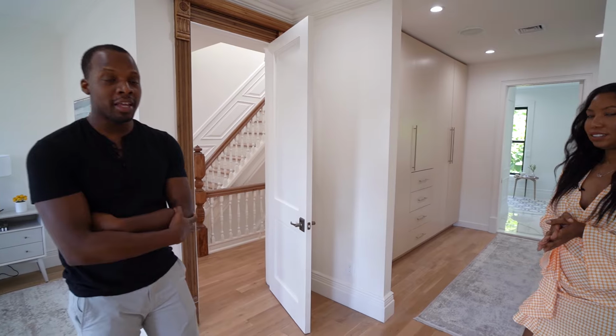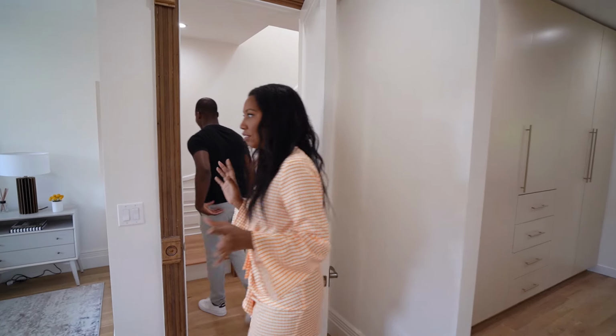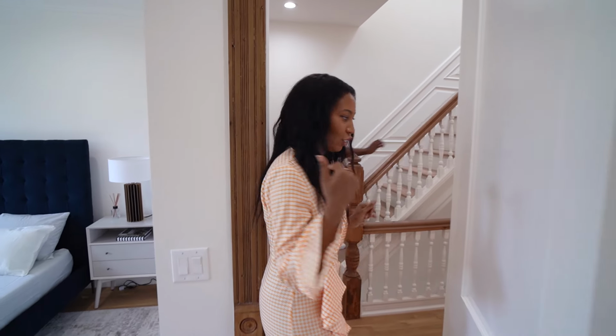Last floor. It's the last floor. Are you tired yet? Actually, it's not the last floor. We have more. There's always more. But we've got the last floor of basic living room space. Yes. Let's go.